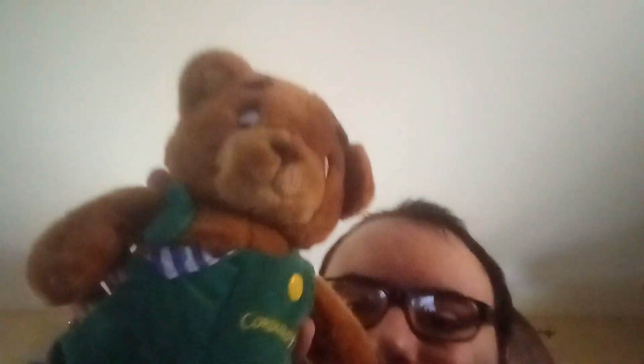Okay, hi there. Here's some toys I got a while ago. This one I got today, and these two I got a while ago, but didn't bother doing a video on them. First up is Corduroy. Yeah, the teddy bear from the story. Yeah, I love his book.